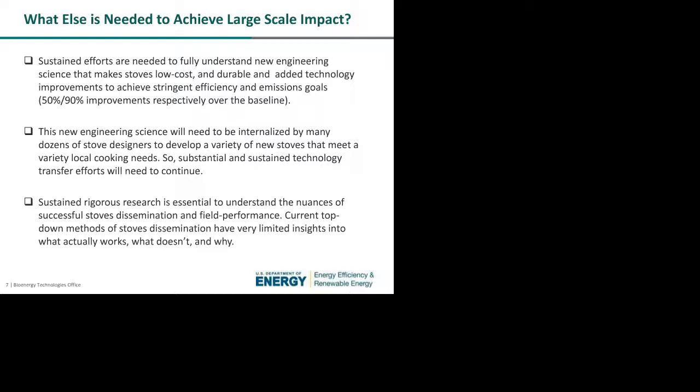more and sustained rigorous research to further understand the nuances of successful stove dissemination and field performance, so that we better understand what actually works, what works well in the lab, what also works in the field, what doesn't, and why. And that's really all I have.